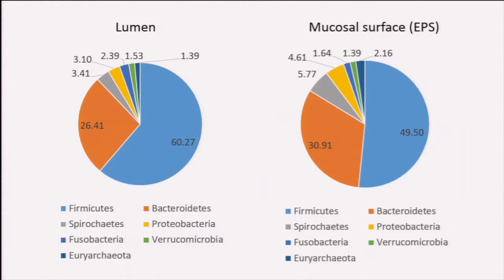We looked at the phylum level. So we picked the top 7 reads at the phylum level and compared them between both locations, the lumen and the mucosa. We have not done any statistical analysis yet. As y'all can probably imagine, there is a huge data set sitting on our computer right now that we need to continue looking at. But our goal here was to determine what was there in vivo.